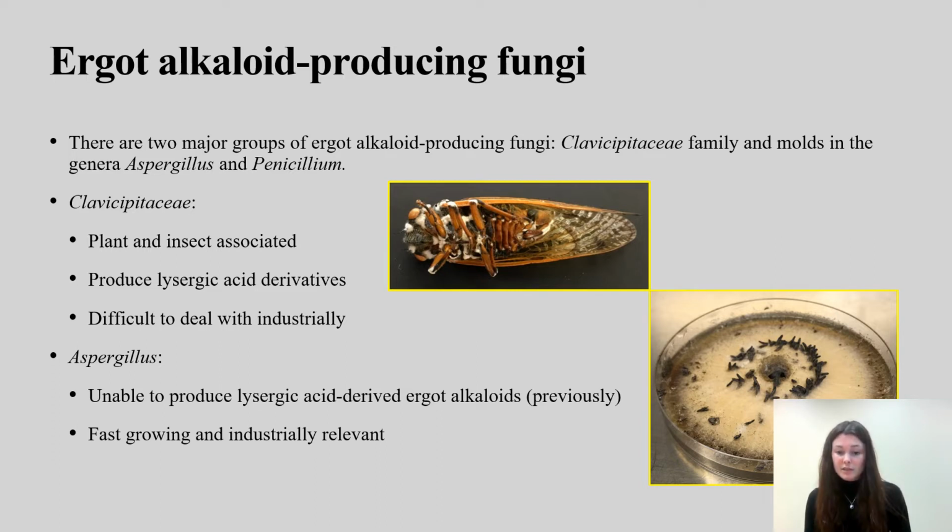The fungi in the Clavicipitaceae don't grow well in culture, however, and they're difficult to work with genetically, making them less useful industrially. The Aspergillus species, on the other hand, are fast-growing and very easy to culture and manipulate genetically, making them the ideal species to work with industrially. However, prior to our work, there have been no species of Aspergillus known to produce lysergic acid derivatives. If we could find species of Aspergillus that could make lysergic acid derivatives, they would be an optimal group of fungi to work with in the production of pharmaceuticals.